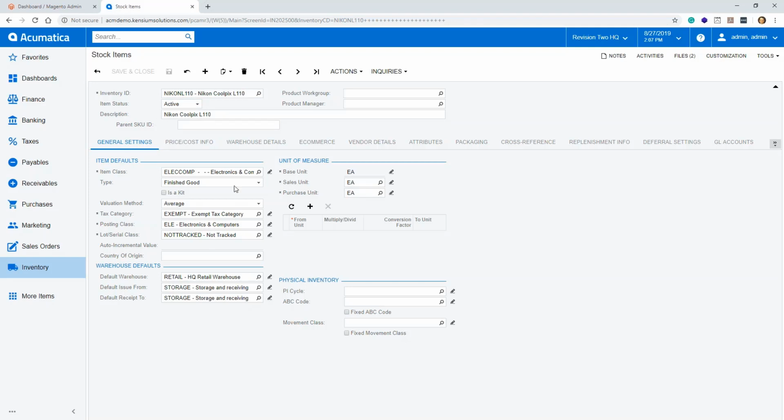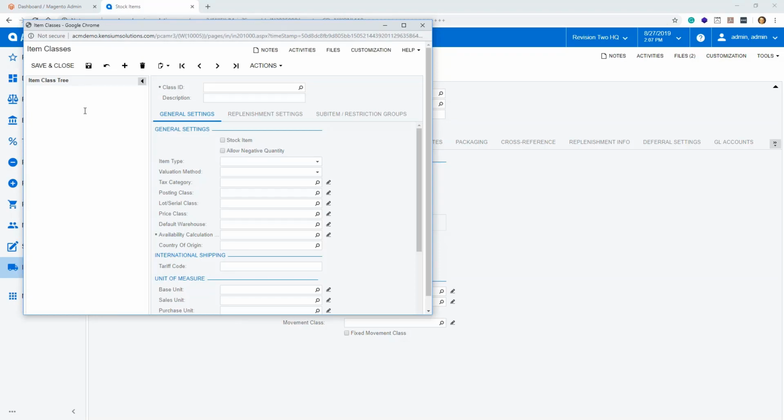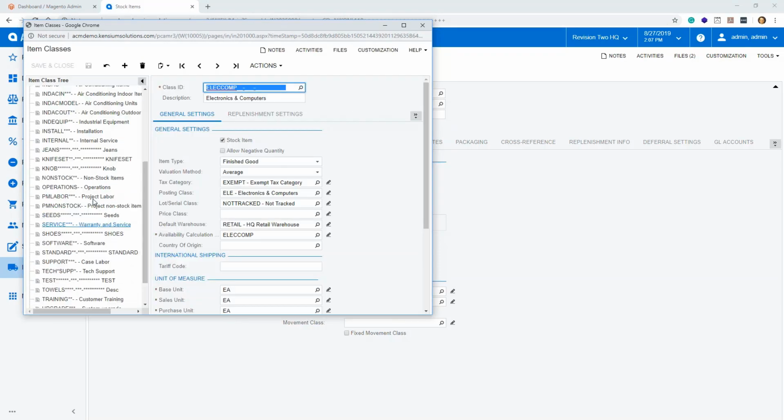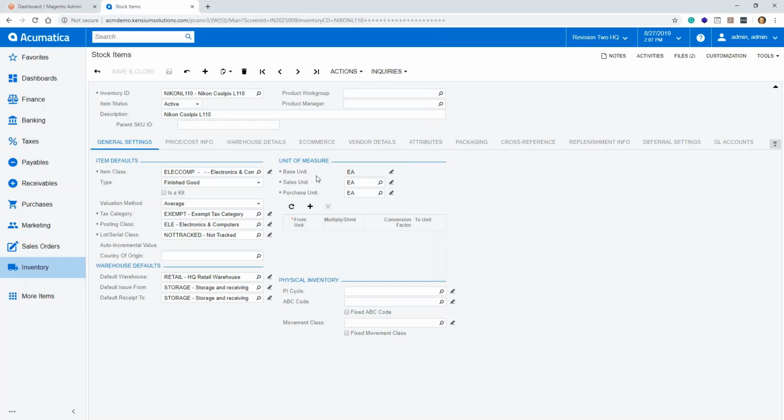Classes are pretty important in Acumatica, and they drive a lot of the data. So the item class here, if I open this up, just so I can show you the hierarchy, you have a tree that can go as many layers deep as you need. This actually has all just one layer, but all of your settings as you're onboarding new products and going to put new products out to the website are driven by the item classes. So 80 to 90% of all of the setup is going to be done very seamlessly.